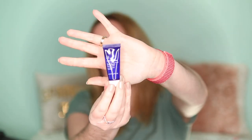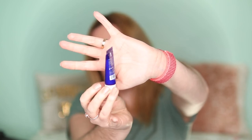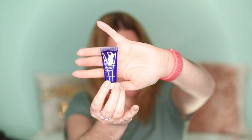The next little sample is by the brand Dr. Dennis Gross, and this is their Stress Repair Face Cream, and this is a little 7ml sample, and it says for AM, PM use and smooth over clean dry skin. So that is the little sample. So that's a little face cream.